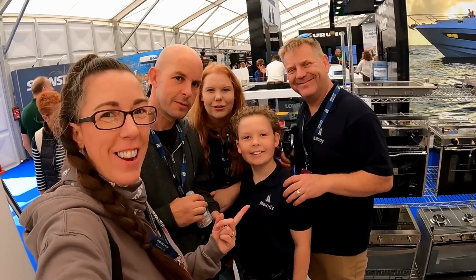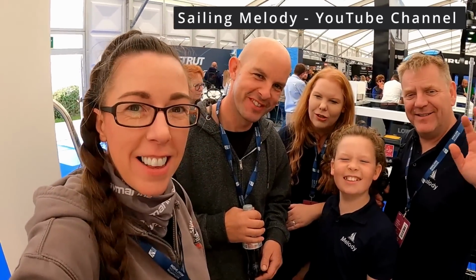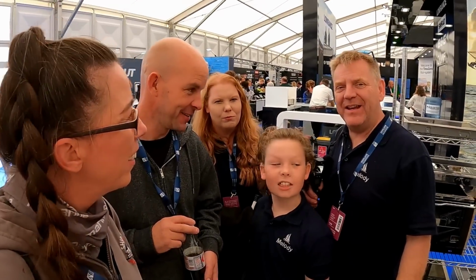Look who we found at the show, walking around. Hi guys. Hello, Ship Happens gang. It's like a weekly occurrence being with this lot now, isn't it? The wedding last week and now the show. And in a couple of weeks we're going to come up and help these guys do some work on their boat. We're going to teach them the joys of wooden boats.